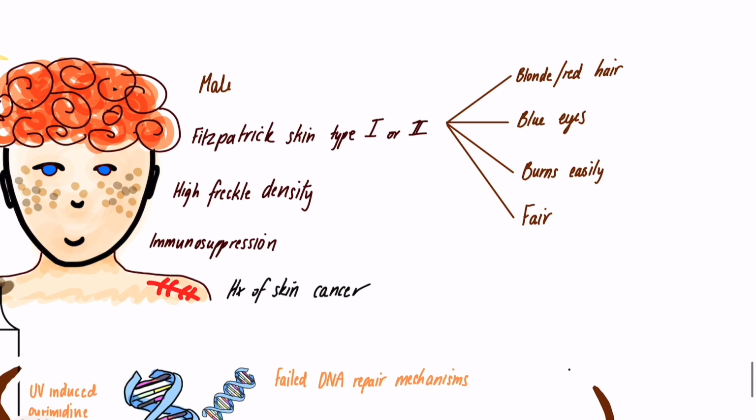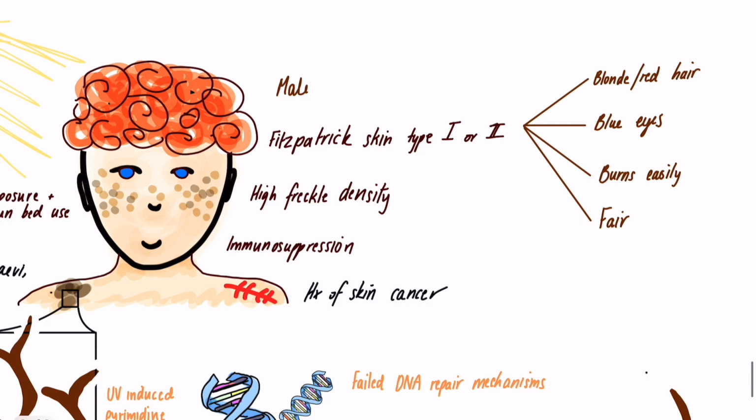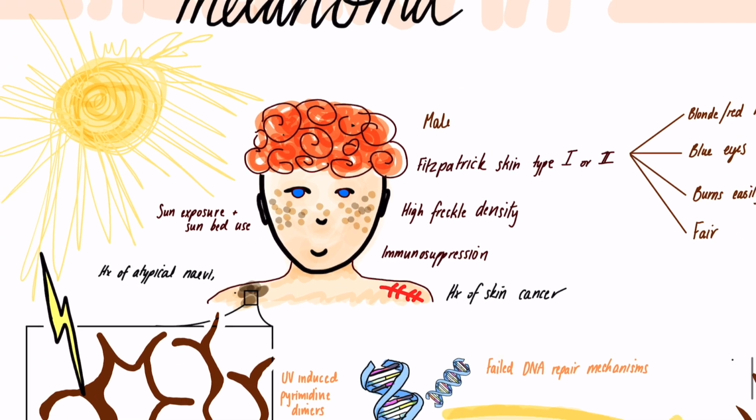Additionally, if you have what's called Fitzpatrick skin type 1 or 2, which means that you might have blonde or red hair, you might have blue eyes, you might burn easily, or you're fairer in color, you're also more susceptible. As opposed to someone with Fitzpatrick skin type 5 or 6, where they are more tanned, with darker skin and darker hair, you would be less at risk of melanoma.